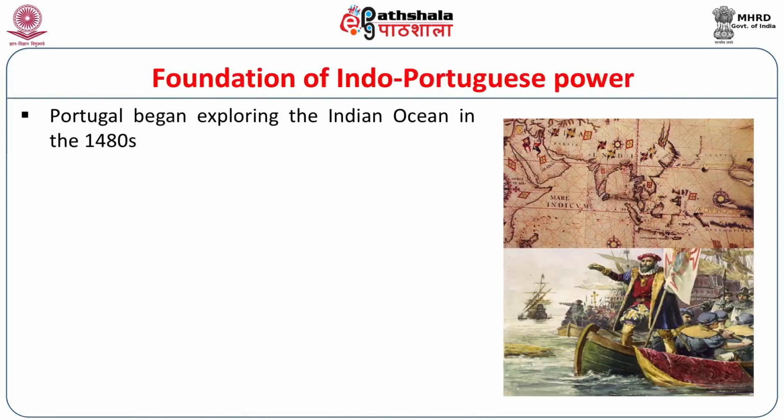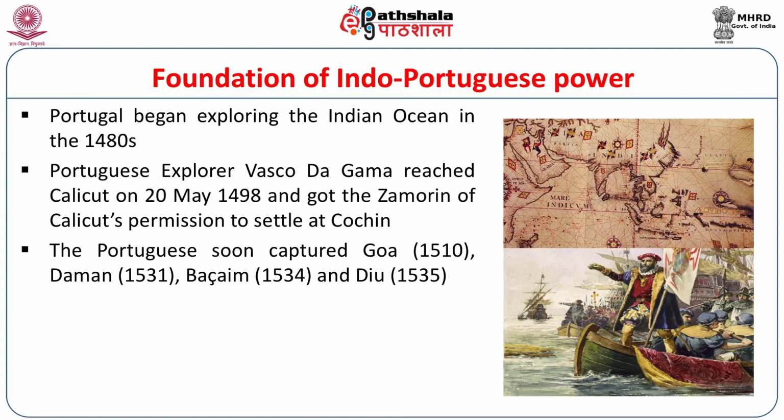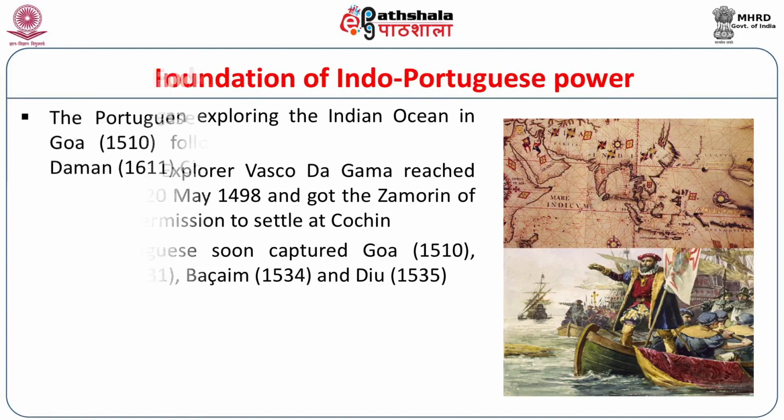So what do we look at when we look at the Indo-Portuguese coinages? We are first going to look at how the power came into existence. Portugal began exploring the Indian Ocean in the 1480s and sent out expeditions, one headed by Vasco da Gama, which landed at Calicut in May 1498. From then onwards the Portuguese kept growing till they established and captured Goa in 1510, Daman in 1531, Basim in 1531 and Diu in 1535.